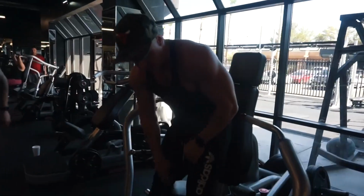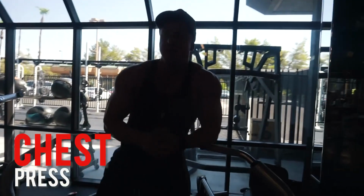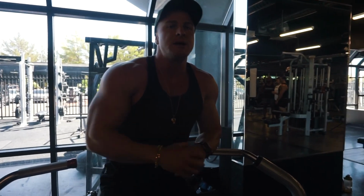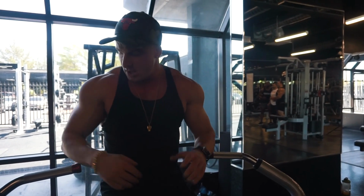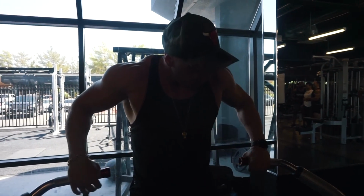Alright, so first exercise, we're going to do a chest press. And the reason I like this exercise is because it's a great exercise to really pump the muscle full of blood, to get the blood in the muscle before we go heavy with dumbbells or with barbell or anything like that. Also, this machine here, you push it forward and it comes together, so you get a good squeeze of the pectoral muscles.